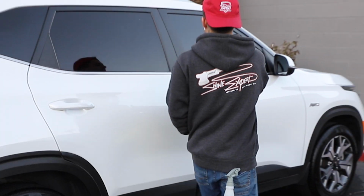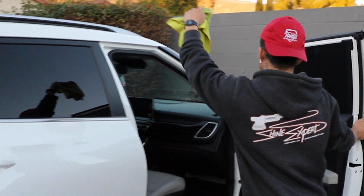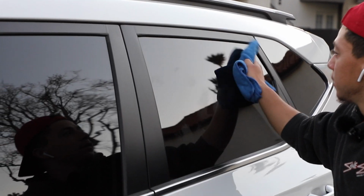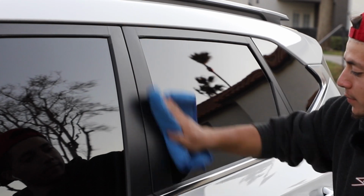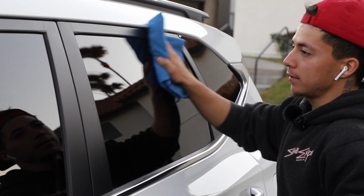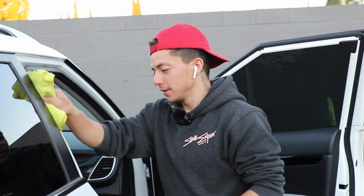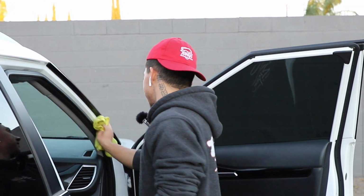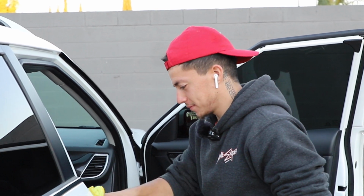A little behind. A little behind? Yeah, because we got to be done in like 15 minutes. I still got to do all the windows inside and out, finish up these door jambs. You think you'll do it in 15? We'll see. Gotta go quicker, I guess. All right, let me put the camera down and help you out.